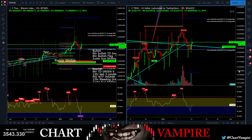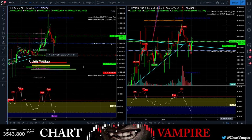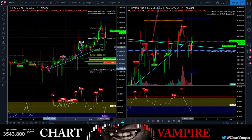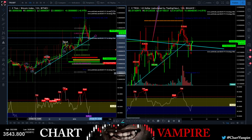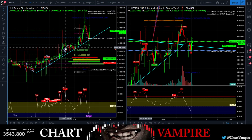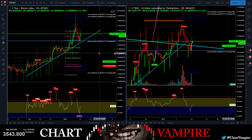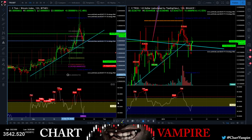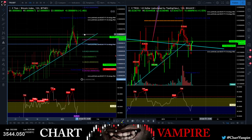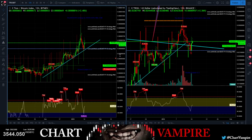TRX, pretty solid rejection wick. I mean, that's a pretty nice rejection wick right there. Still running higher based on FA. So this is 100% FA related. I mean, this thing is moonular. Just keeps going. Okay, you don't want to behave. I'll just get rid of you.